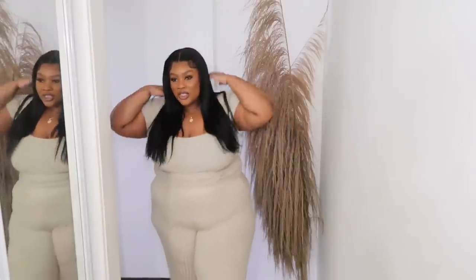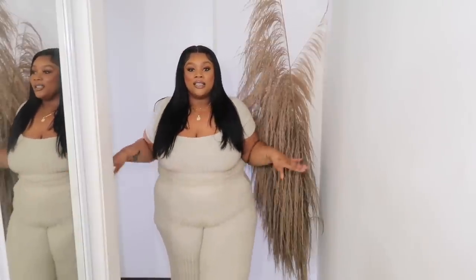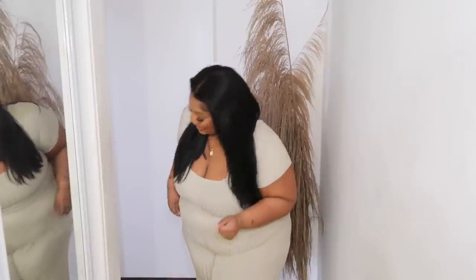But you could also dress it up with heels and a coat, because I was going to go out to dinner after and I had heels in my car. I was like, okay, I could just put the heels on, but I ended up with the makeup, so it didn't happen. But something about this just made me feel really cute and girly and feminine. I am obsessed with this outfit. And if Princess Polly, since you're watching this, if you drop it in a black, gray, and a chocolate brown too, I would love for y'all to do that.